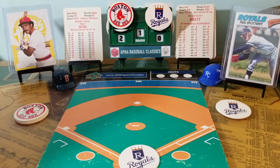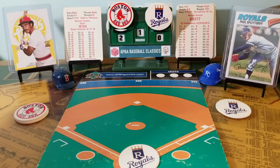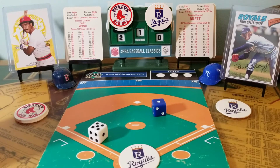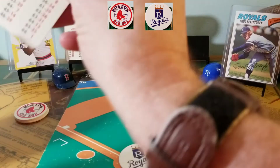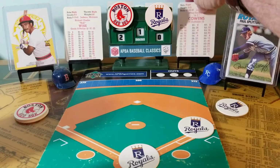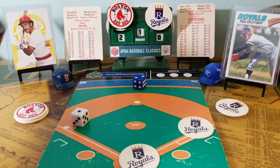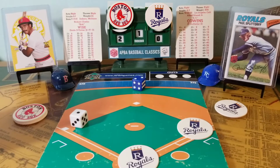George Brett. Rick Wise, in his career, won 188 games. 15 is a 10 for George Brett. That's a single line drive to center field. Brett is at first. He's fast. And that brings up Al Cowens. 21 is a fly ball to left field. Jim Rice takes measure, makes the catch, and that's the end of the inning.